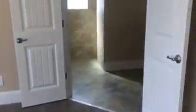All the master bedrooms, this is the master, do come with the bump out bay window. In the master bath, you would have 2 options. You can either have a walk-in shower that is shown here, or you can have your regular stand-up shower with a garden tub. So those are your 2 options.